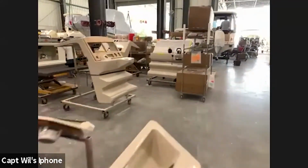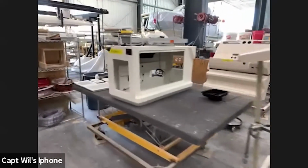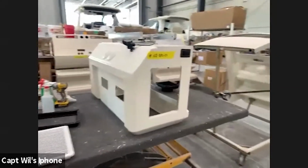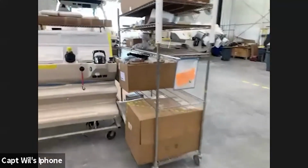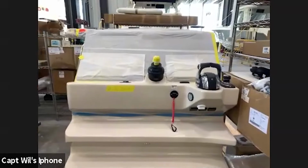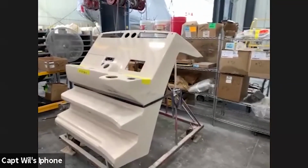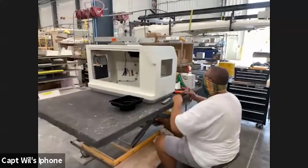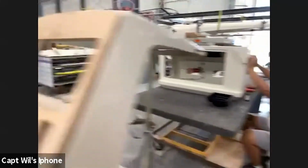Then as we move forward, we'll have here a console station where we're putting together the different parts of the helm deck. And we have a couple of completed helm decks right here. This is 380-102. There's the helm deck completed for that. And then, of course, a blank one just starting to work. So you can see air conditioning being applied. You can see different parts of the job being put in place. And it's coming along quite nicely.